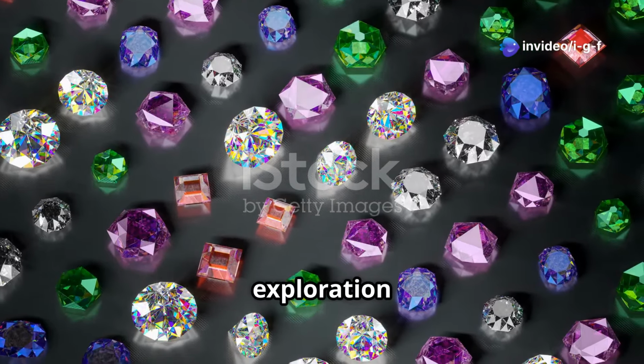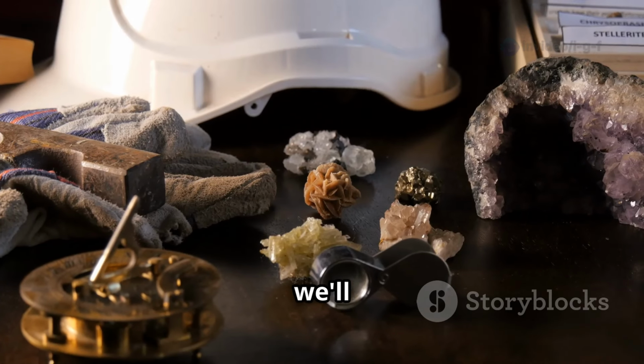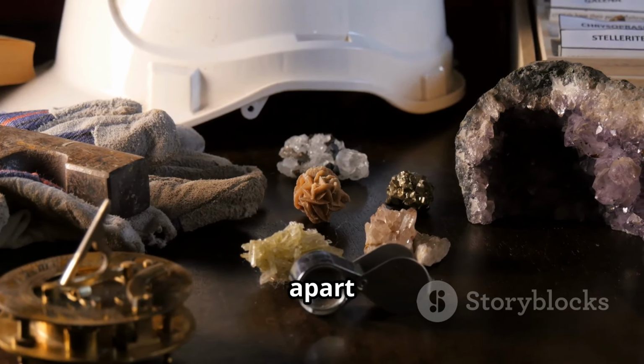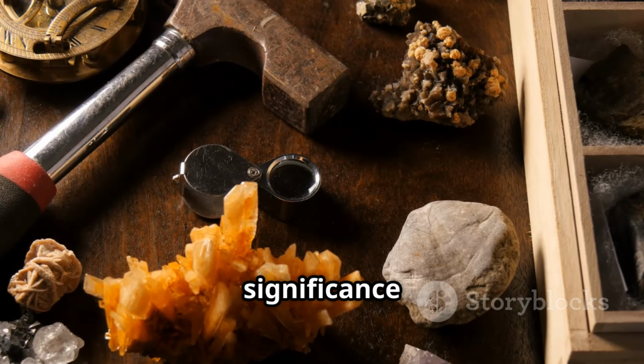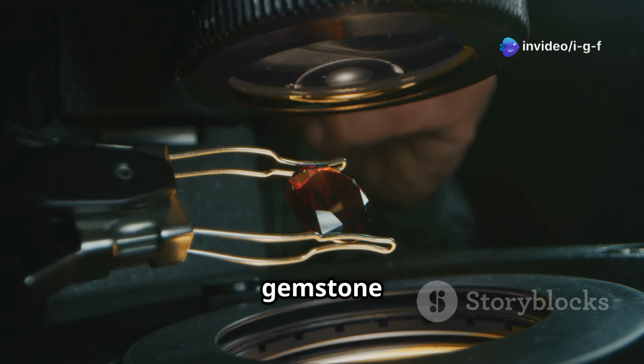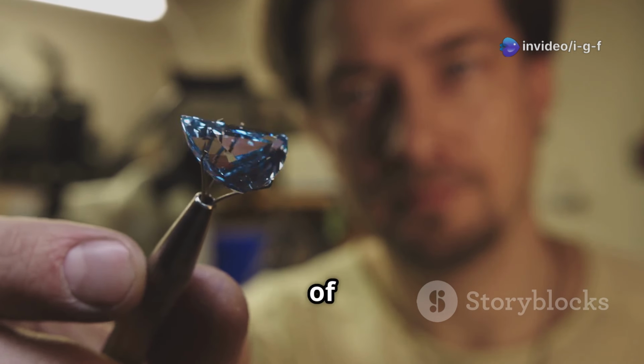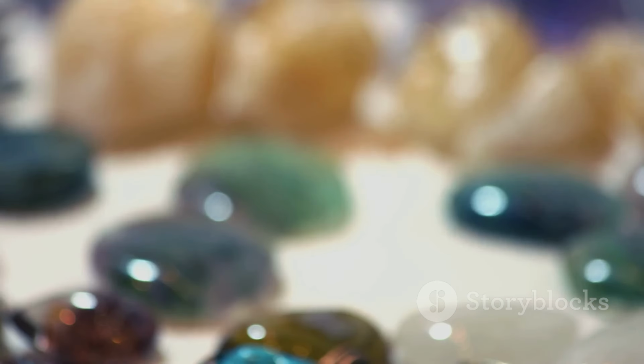Welcome to our exploration of the fascinating world of gemstones. In this video, we'll delve into what sets gemstones apart from other minerals, the economic significance of non-gem grade stones, and the role of treatments in the gemstone market. Join us as we uncover the beauty and intricacies of these natural treasures.